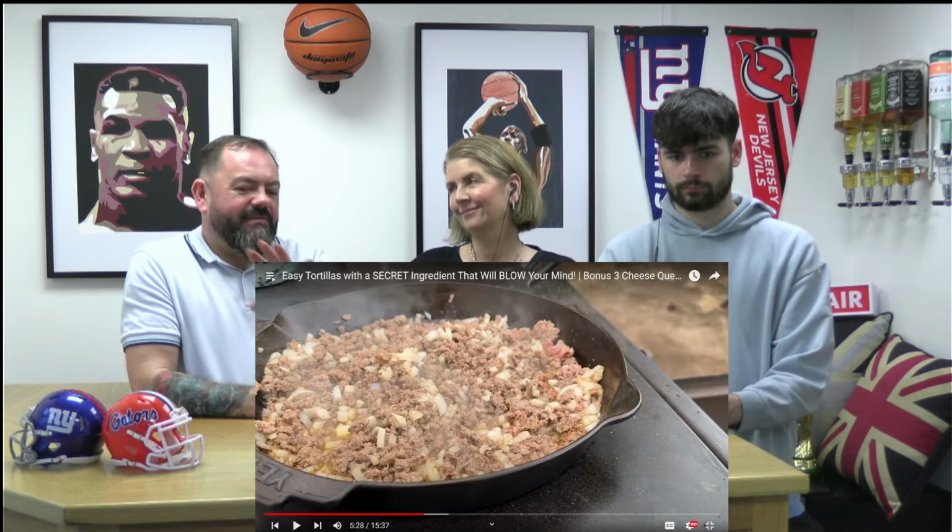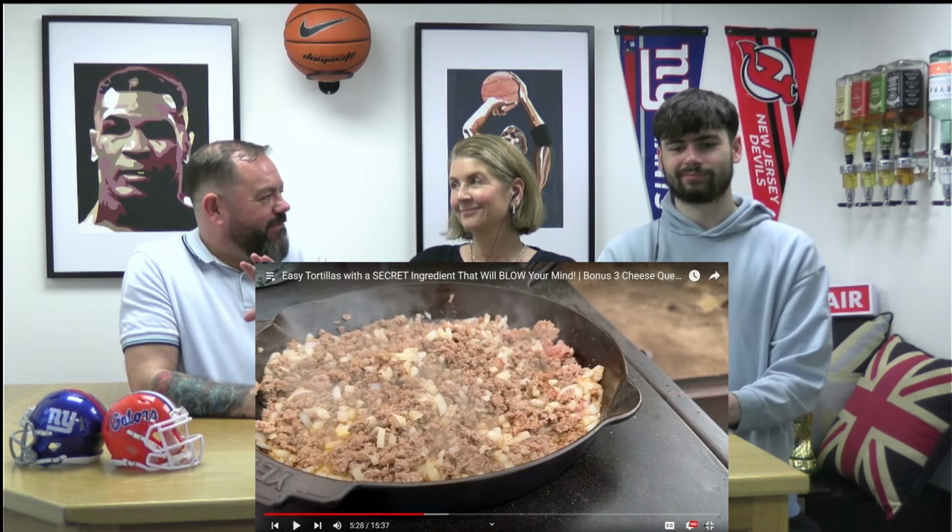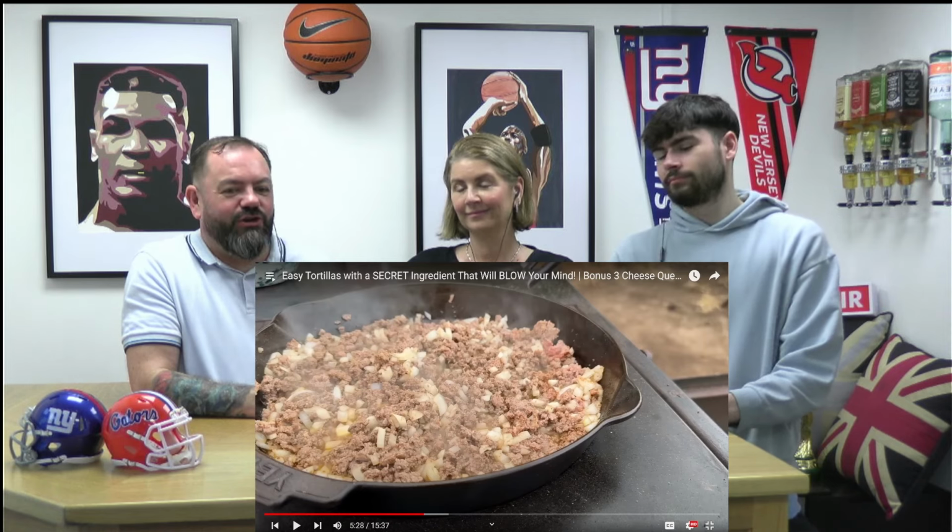The smell that's coming off that now, there's no better smell when you're browning meat and onions and obviously seasoning that goes in it, but you need to chunk a load of garlic in there. Yeah, it needs a load of garlic. It needs a bit of garlic in there. When I say a bit, loads.